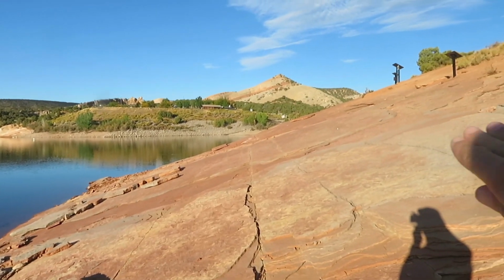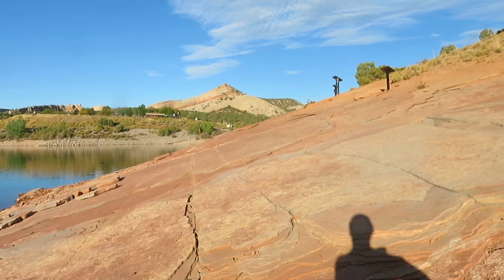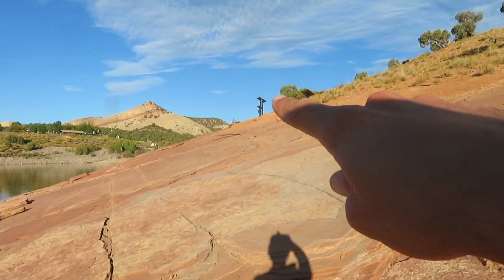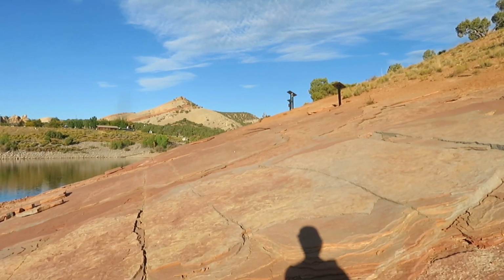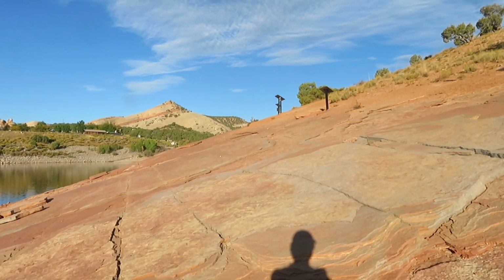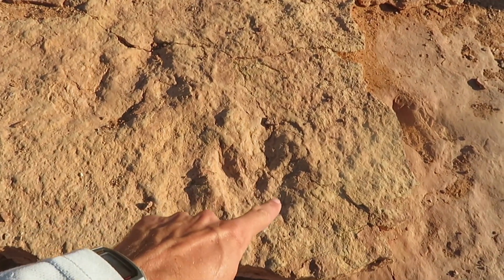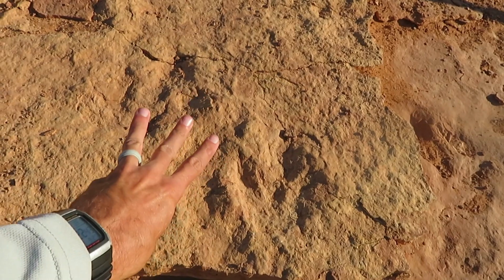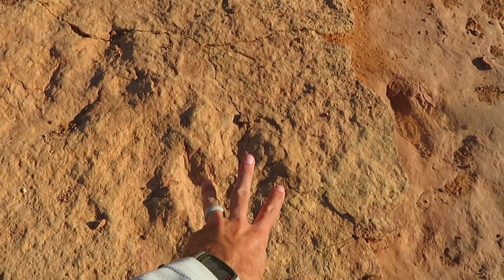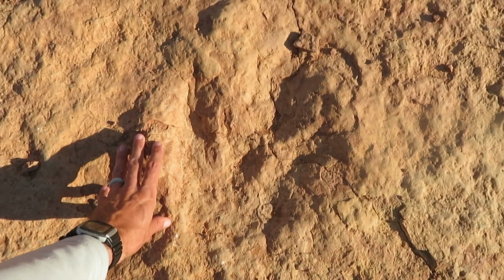All right, so this kind of shelf of rock right here, this is where all of the dinosaur tracks are. These couple of signs over here talk about the dinosaurs that left these tracks and try to help you locate the tracks, which is helpful because dinosaur tracks, I know from past experience, aren't always easy to locate or recognize. We've got these two right here. There's one, two. Each one of these is a three-toed print. This is the size of my hand for scale.